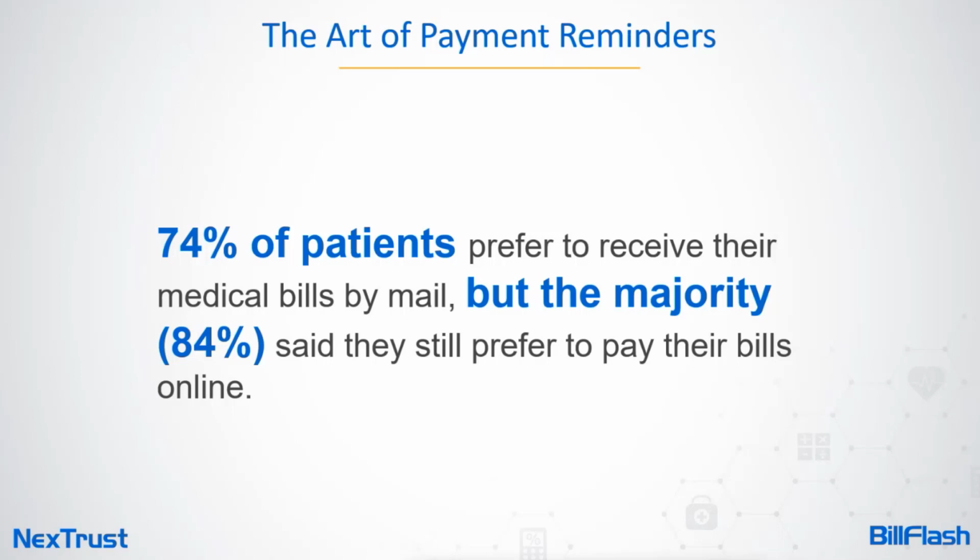By embracing both physical and digital avenues for communication, healthcare providers can effectively engage with a broad spectrum of patients, enhancing overall transparency and facilitating a smoother and more responsive billing process. So I hope that my personal story helps put this in the mind, because when you first see it and it says, hey, 74% want paper, but 84% still want to pay online, maybe it wasn't coming together and making sense. But once we see that this is how the majority of people work, they like to be reminded, then it makes more sense.